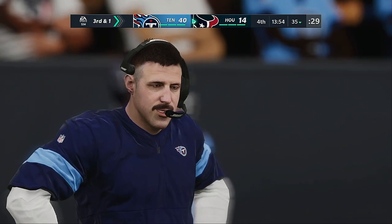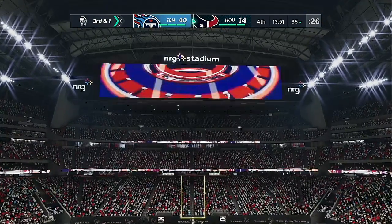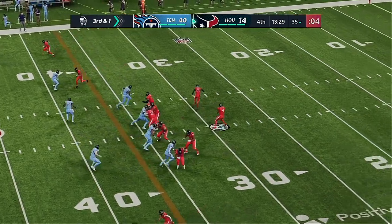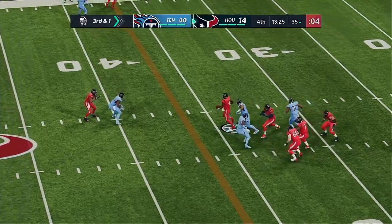And really, we shouldn't be surprised, should we? That's what runners do, especially the best ones. They break tackles and gain extra yardage. The Texans on third down, 0 for 3 to this point. They could use a conversion. They're up against a third and one situation.